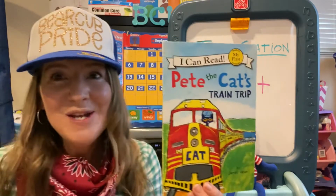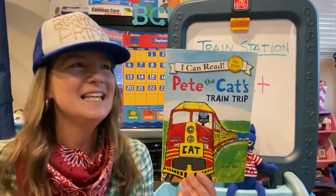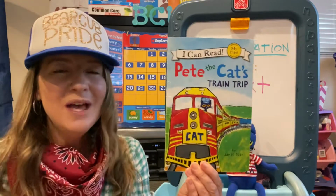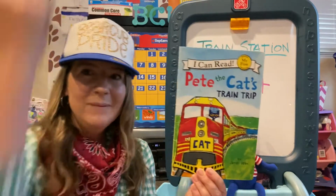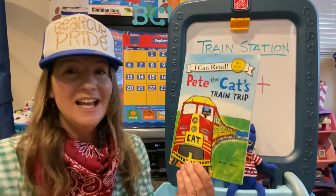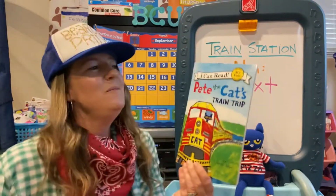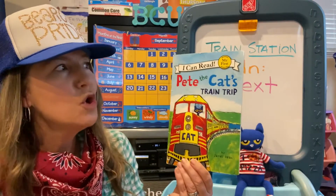All right, I know that so many of you also love exclamation points because that means we say something with excitement. So every time we see an exclamation point, we're gonna go like this, like making the sound of a horn, like a train horn, all right? Here we go. We have Pete the Cat's train trip.